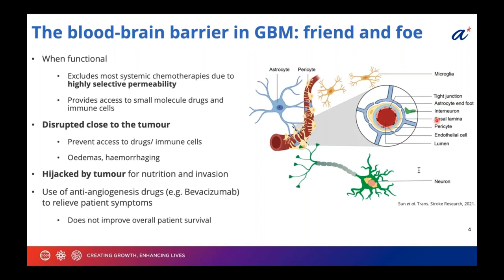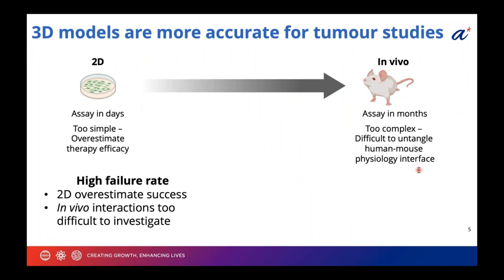So here is where I stand on my soapbox and tell you why 3D models are important, not just for disease modeling, but for all diseases, not just GBM. This is how almost all drug development happens right now.